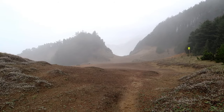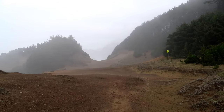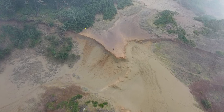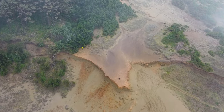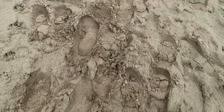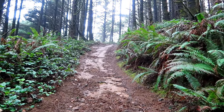I wish it wasn't such a foggy day because this would be amazing. I can't believe we've never been here before. Like, check out that dune that guy's walking down. So these dunes, they're not really like the dunes north of Coos Bay. They're more sandstony, but they are unique because the sand doesn't come from the beach. It comes from all of the sandstone cliff erosion, which is really cool. Going back up is not an easy task.